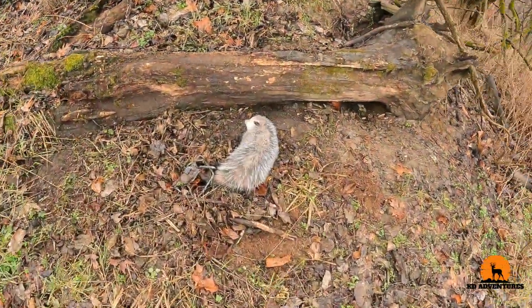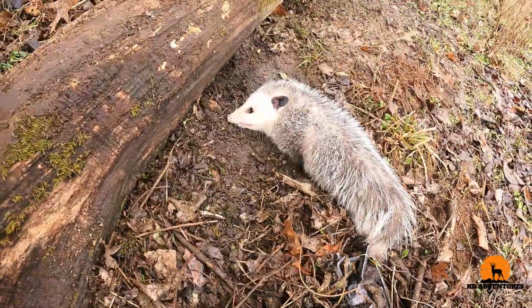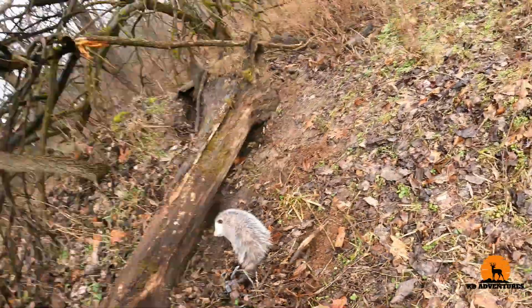Out here at my first trap, and I did catch something. Caught a little possum right there. Got him in the back foot. He's just a chillin', plain dead.